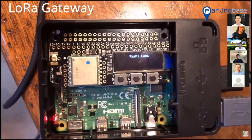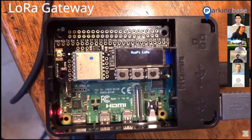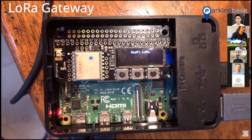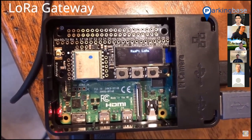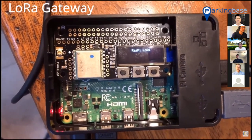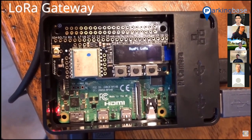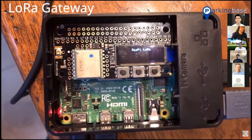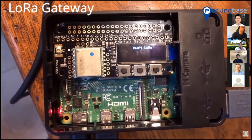This is our gateway for the parking base. It's a Raspberry Pi version 4 with an RFM95 module and an LCD screen. I currently have a separate RFM95 that is transmitting the status of a parking spot every 20 seconds, and it will show up on the LCD screen, as we can see just there. And it will display which parking spot and whether or not it is full or empty, and then it will also transmit this information to the back end.